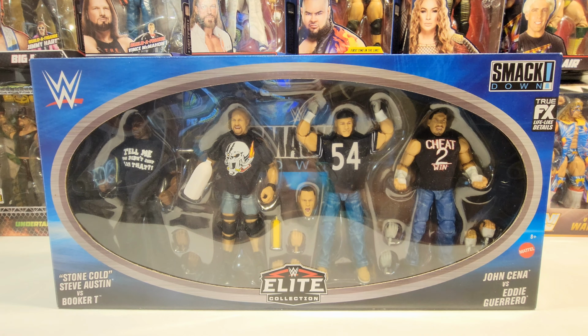We've got Booker T versus Stone Cold on the left. We've got John Cena versus Eddie Guerrero on the right. SmackDown first stage in the dead center there. Very, very cool. Top of the packaging, even though it's in reverse, you do get the SmackDown logo from that older era. Bottom of the packaging has all that stuff that you always just need to know so much about.